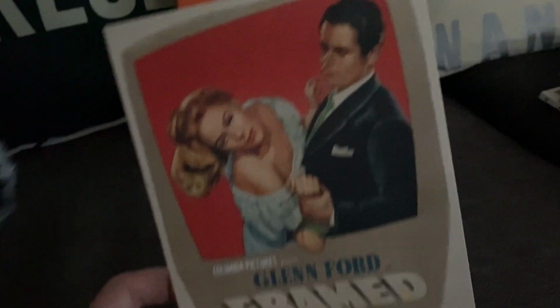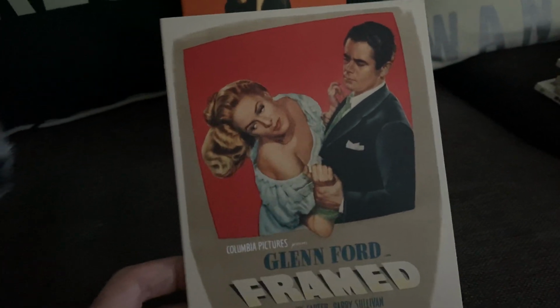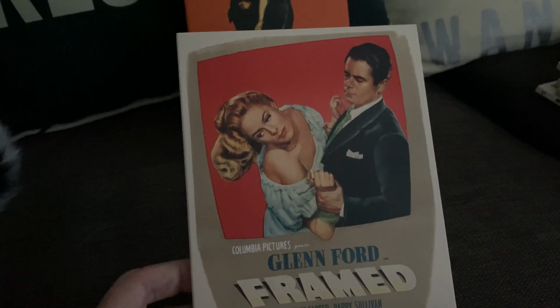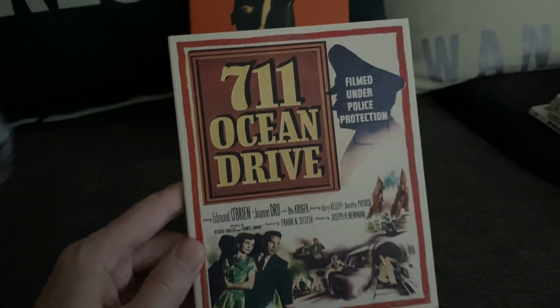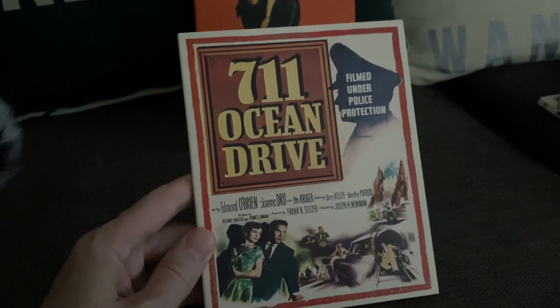Framed I'd seen before. It's a good, not great film noir, but a good film noir. I'm glad to have it in my collection. I always liked Glenn Ford, and that was one of the 2 films I had seen prior to picking up this set. 7-Eleven Ocean Drive is one I look forward to watching. I hear good things. There's a good backstory on the production, and nice artwork there.